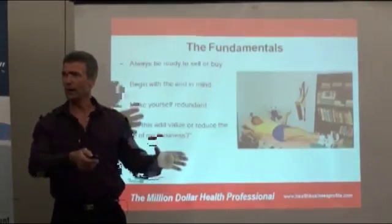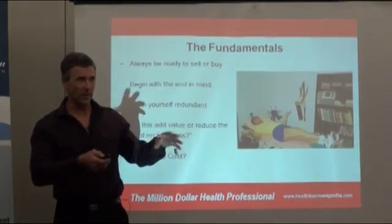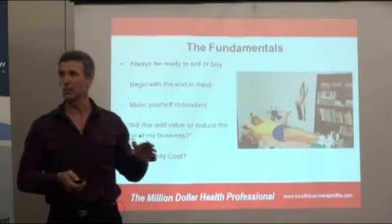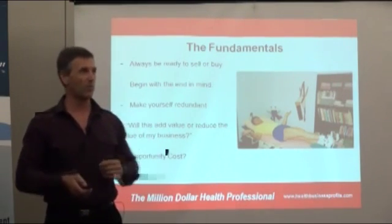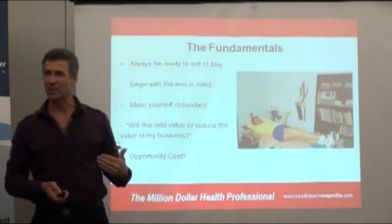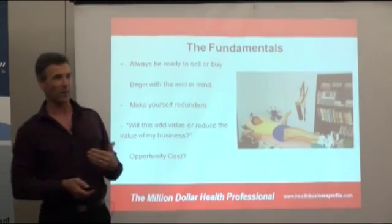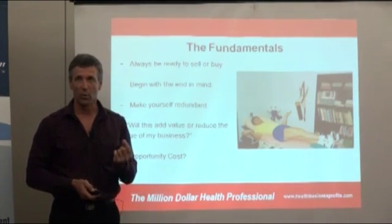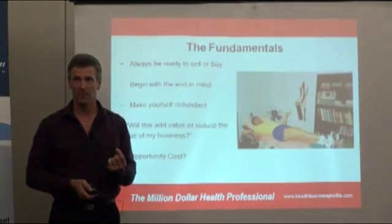We moved into another room inside a fitness centre, and I had 2 rooms, curtain between the 2 cubicles, same sort of deal you've probably seen in a lot of businesses, and I effectively had my own business again. But there are fundamentals that I wish I'd known then when I started this whole process in healthcare, and a couple of them for you. You have to always be ready to sell or always be ready to buy.